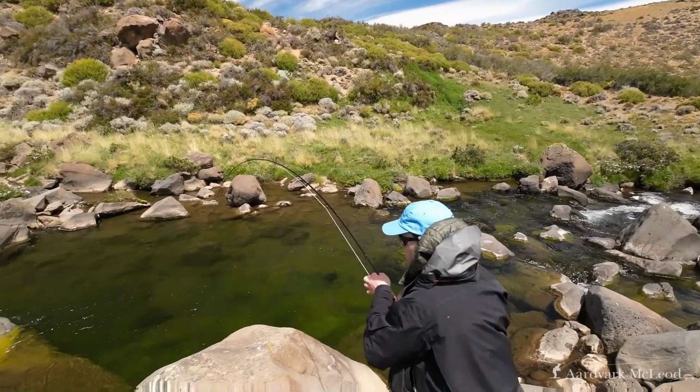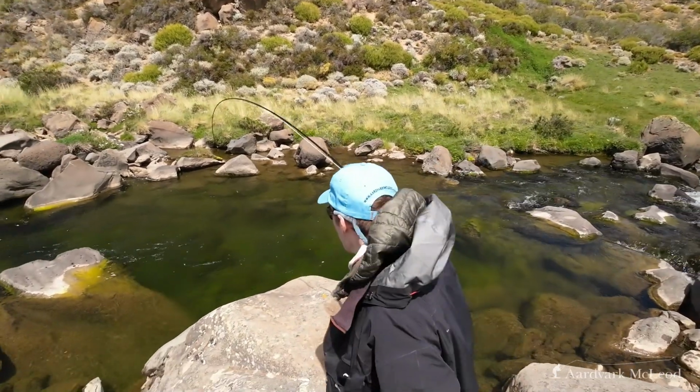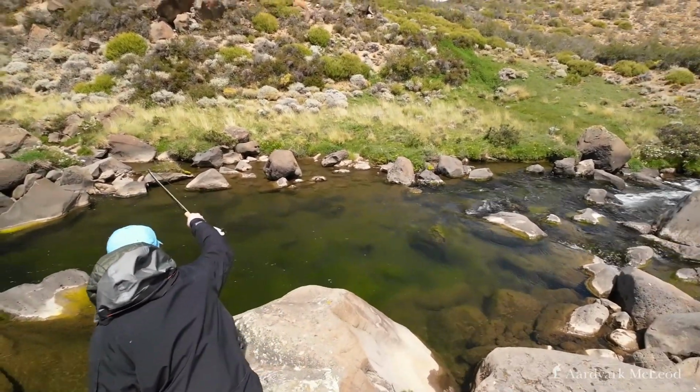I wish I had my 6 weight, but I just had my 7 weight, and you strike into these fish, and it was a game of cat and mouse, desperately trying to wiggle the line around rocks, trying to make sure they didn't cut you off. It was just a very memorable experience. It was quite bizarre to see fish of that size in the type of river that you would normally reserve for a nice 1 pound brownie.